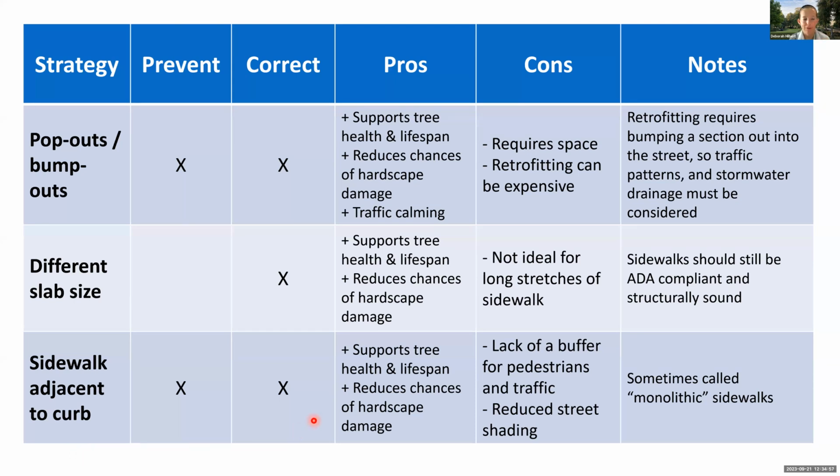This can be done before or after the tree is in the ground. Again, could help the tree out and reduce hardscape damage. Downside is there's a lack of a buffer now between pedestrians and traffic, which can be an issue on really busy streets. And then it can also reduce the amount of shading the trees are doing over the road. And that shading on the road is actually very helpful. It expands the life of road surfaces by a lot. Sometimes these are called monolithic sidewalks because it's going straight from the street into a sidewalk.